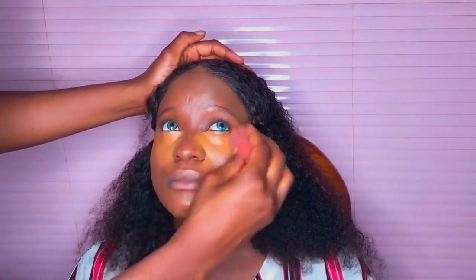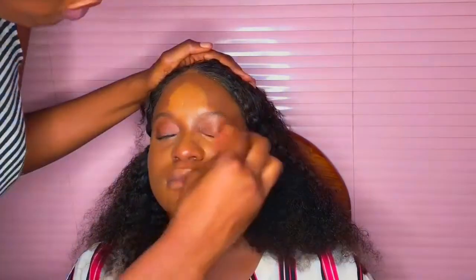I'm just going in with a concealer under her eye. Basically you can see that I'm concealing the under eye to make it look better. Forehead, and this cheekbone is one of my favorite parts to contour, because it actually changes the face. If you notice, her face just changed in literally 5 seconds, and I'm just blending the makeup in, blending.